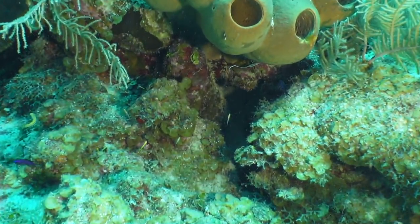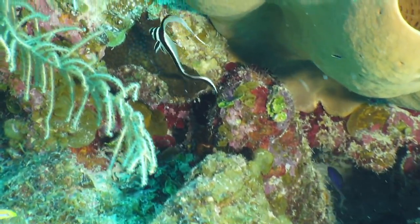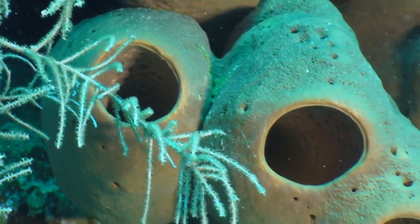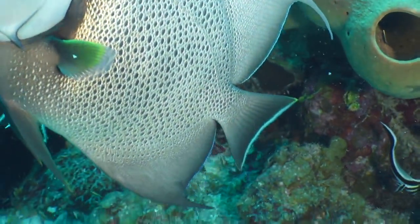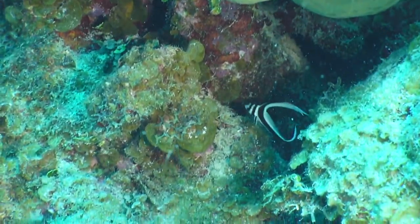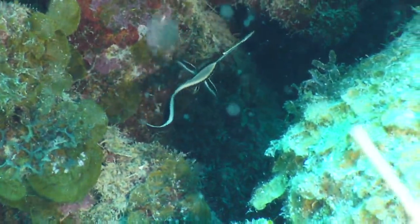Oh, juvenile jackknife! Oh, wow! I'm not sure Pat will even be able to see this, but this is the first time we've had this one on diveLIVE as well. Oh, okay, that's amazing. We have a great angelfish and a jackknife fish. Look at the beautiful colours of that fish.